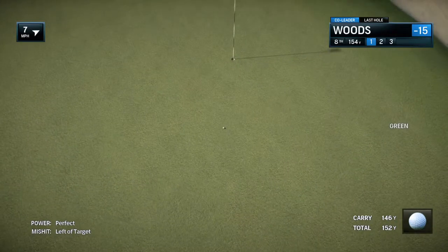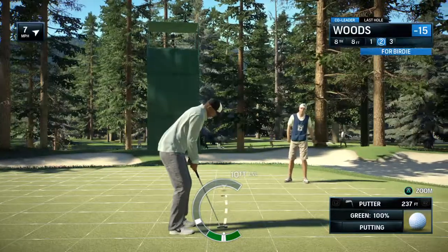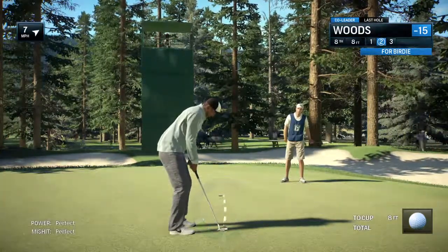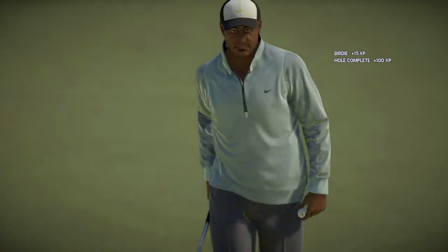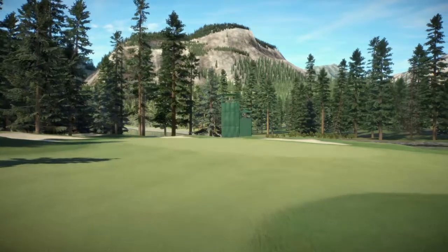Water on the right there. Just aim a little further to the left. You can still make birdie. That is how it's done, right there. What an approach shot. Standing over this putt, concentrating on the read. Just an amazing display. The records continue to fall.